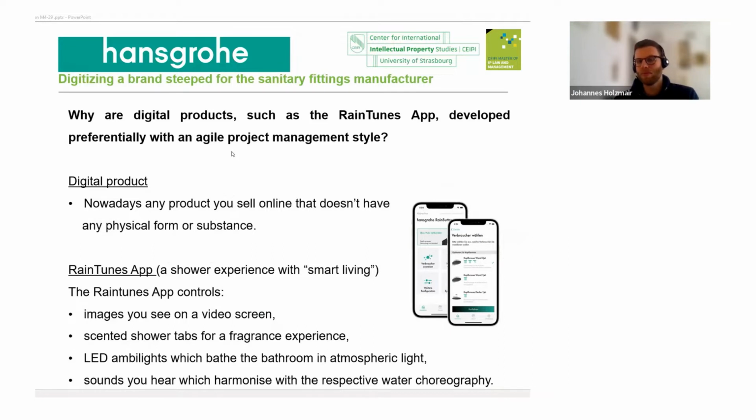We have to find out what a digital product is. Nowadays, a digital product is any product you sell online that doesn't have any physical form or substance. For example, the RainTunes app. But what does the RainTunes app do?